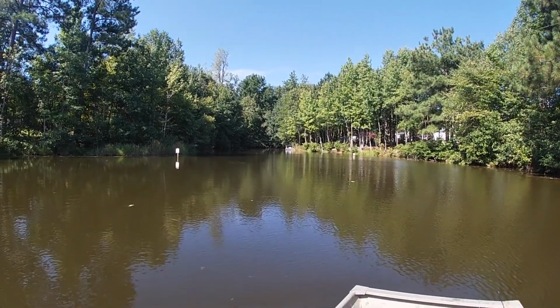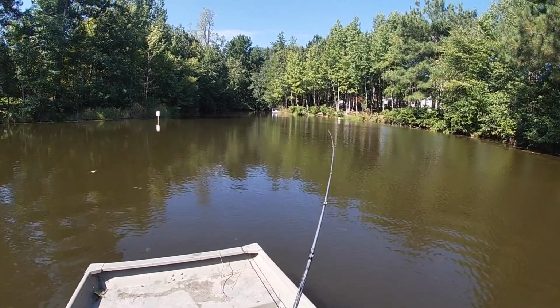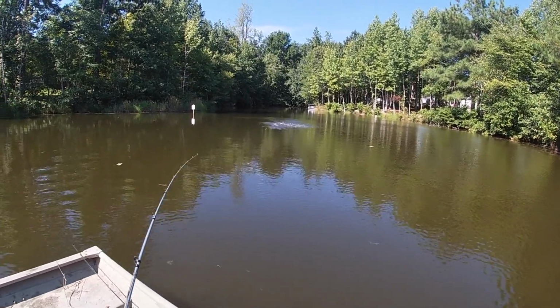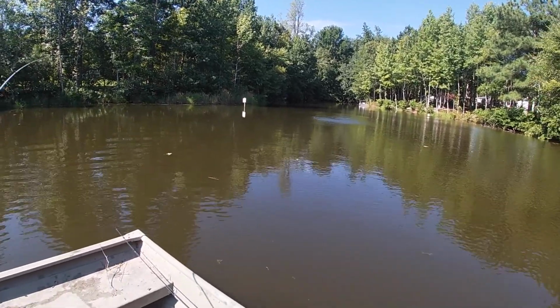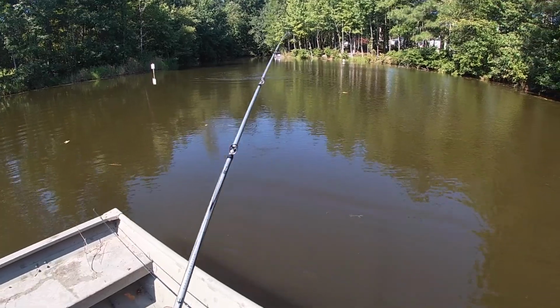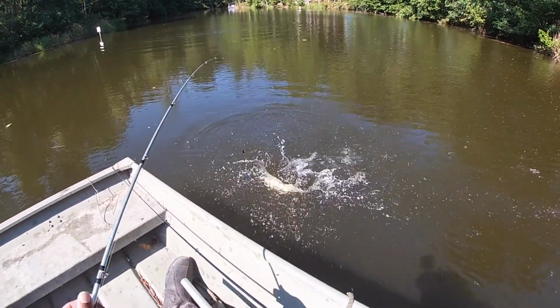Got one. Good one. That's a good one. Don't jump out. He bit that one. See, when you're over there by that debris, you don't want to catch him. Oh, that's a nice one. Oh, look at that.